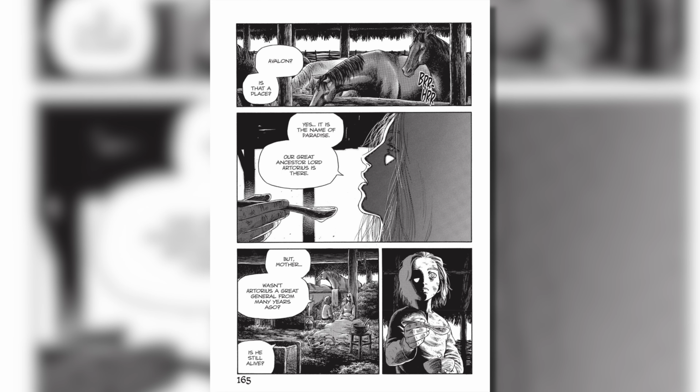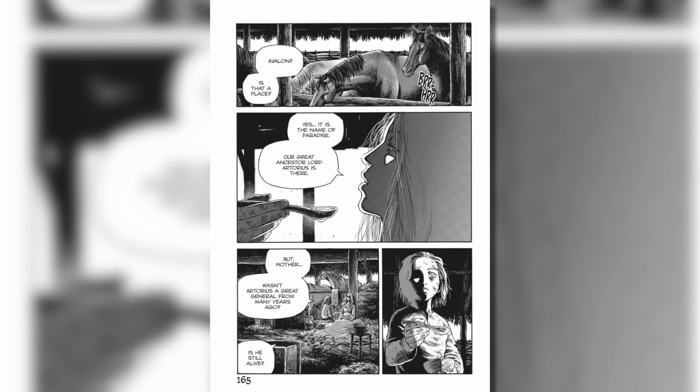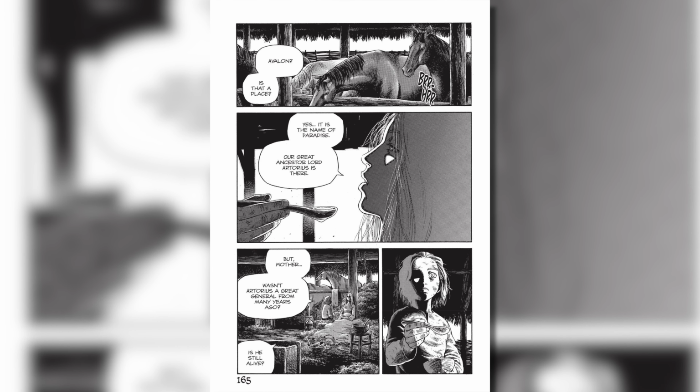I didn't think you could pull off a book where everyone's a badass, but as we'll see soon, even the prince is a badass. And we see a cut back to Aslan with his mother in a barn as they're trying to survive together. "Avalon, is that a place?" "Yes," his mother responds. "It is the name of paradise.